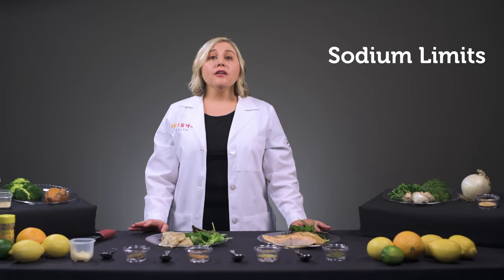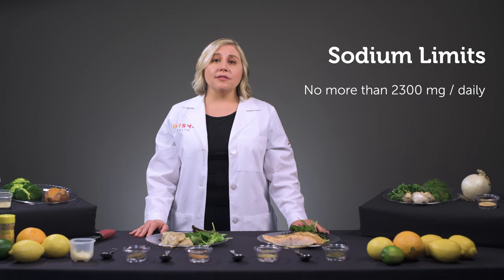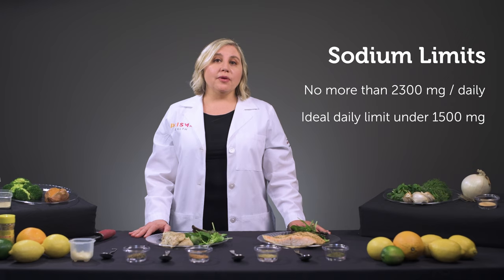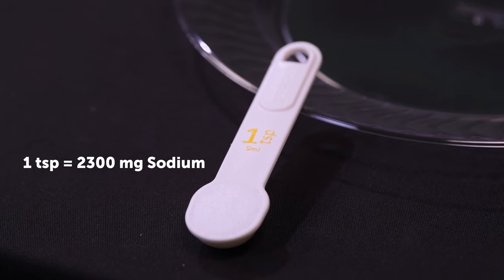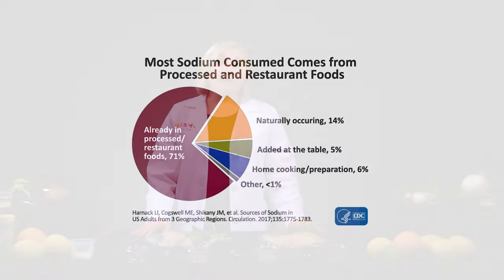How much sodium? So how much sodium is too much? The American Heart Association recommends no more than 2,300 milligrams, moving towards an ideal limit of 1,500 milligrams of sodium per day for most adults. One teaspoon of salt is equal to 2,300 milligrams of sodium. One teaspoon doesn't sound like a lot of salt, but let's keep in mind where most of the sodium comes from in the American diet.